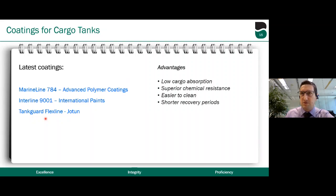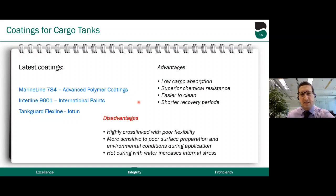The advantages of these 3 new paints, in my view, are low cargo absorption, so the cargo will not really absorb on every paint. By my experience, every cargo is able to absorb on every type of paint, even though manufacturers claim otherwise. These paints do have superior chemical resistance, it is true, and they are easier to clean. So they also have shorter recovery time when changing grades. But they also have big disadvantages. The disadvantage is that these paints are highly cross-linked, which means that they have poor flexibility compared to the previous generation paints. So this makes them a bit more brittle, you can imagine.